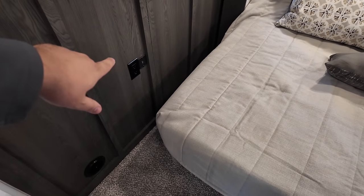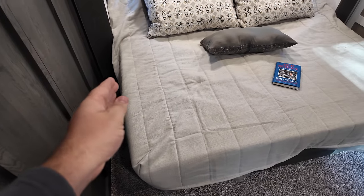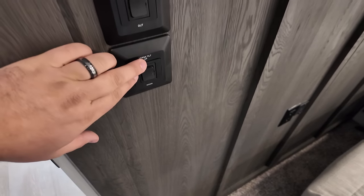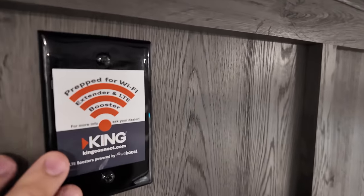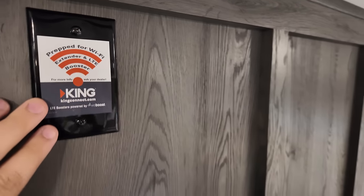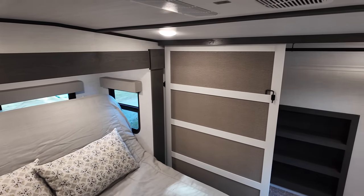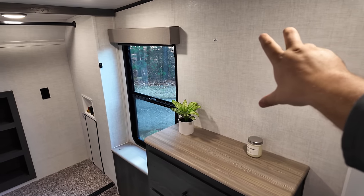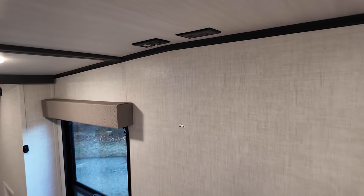Now, this one has outlets and 2 USBs on the sides. The rep did tell me, I believe, on the future models, they're going to actually have them on the sides as opposed to here on the wall. Slide room control is going to be right here, and then the Versatil control is going to be right there as well. It's also prepped for the King Wi-Fi, so you can get 4G LTE extender, all that stuff down at the campground if you are working, or just maybe even want to watch some Netflix. There's going to be the other AC, so again, you got your dump valve right here. And then you also have a TV backer, place where you can put a TV. It's got extra backing right there to do it, along with the appropriate plugins.